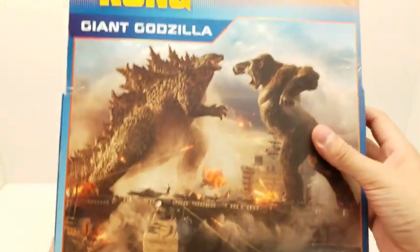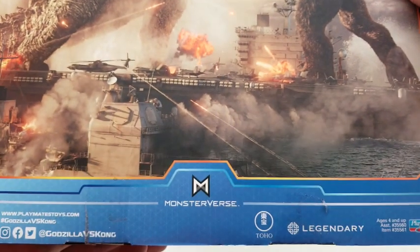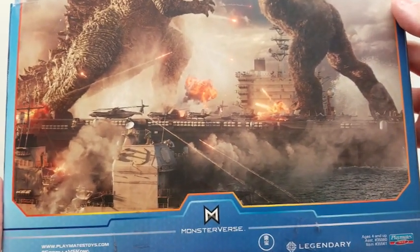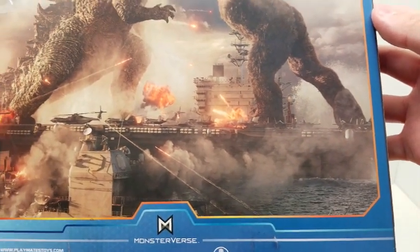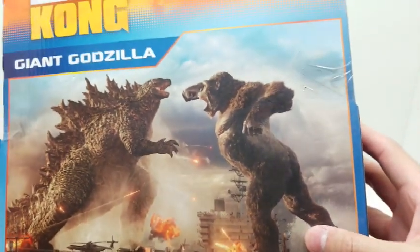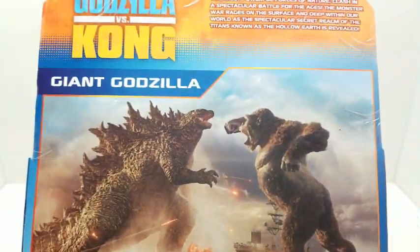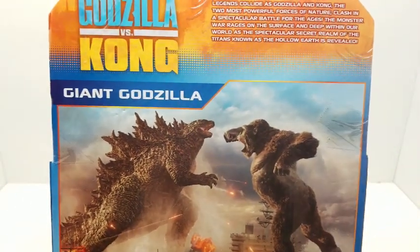Look at that. Look how great this battle right here looks. And they're on this aircraft carrier. That looks amazing. Look at those missiles being shot out. And they're both on top of it. I hope that's a scene in the movie because that looks unreal. Looks absolutely unreal. Almost looks like the game Rampage, doesn't it?